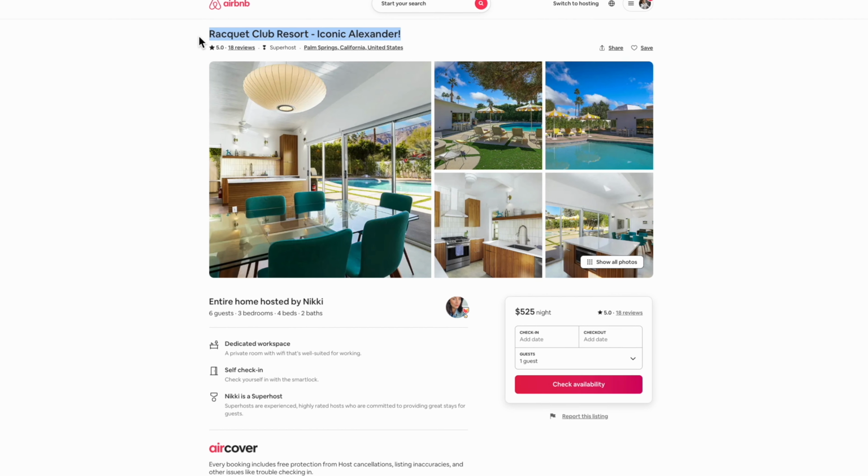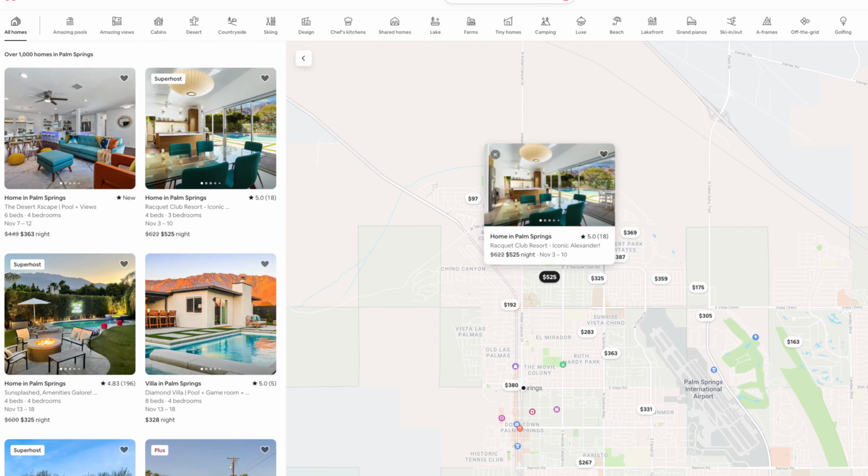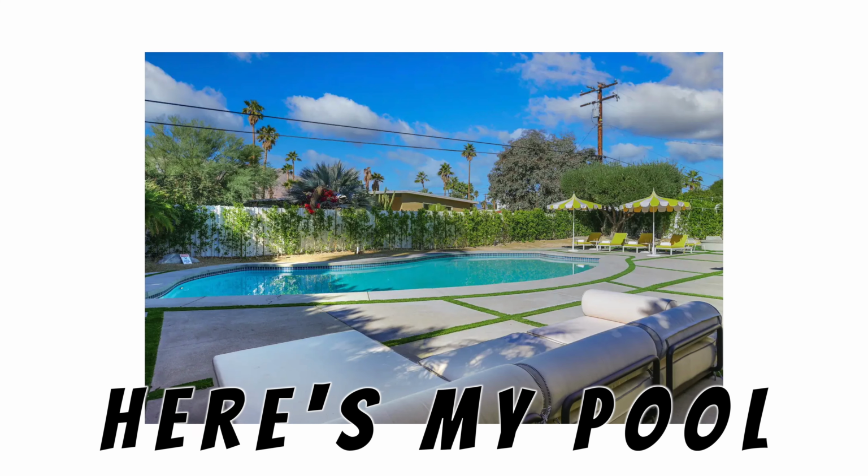Now, this is going to be a big tip for you guys. I think she should change her hero photo. That very first photo, even though it shows the pool, I don't think it makes it obvious enough. Now, when her listing first shows up, it's going to show up in map view, and there's going to be a very small photo in her title on the left side. She should have a photo that's much more explicit, like here's my pool.